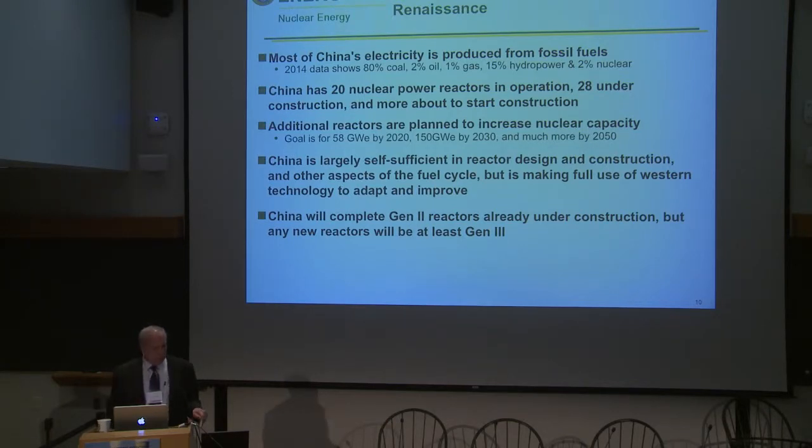And they did make the decision, though, that their indigenous designs were of the generation 2. That's the generation that are actually operating today. And they decided that the ones under construction they would complete, but no longer would they build that older design, that they would go to the Gen 3. And Generation 3 is really the first time, and these are the new reactors being built today, where the lessons of TMI from an engineered perspective have been incorporated.